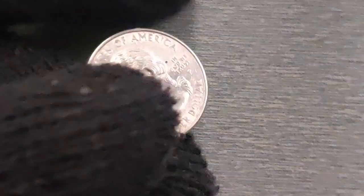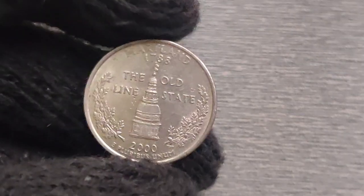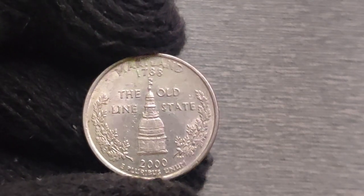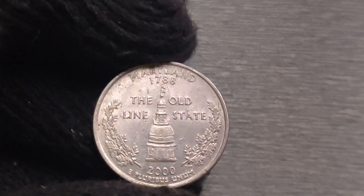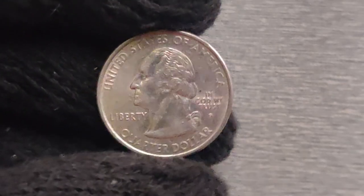So, there you have it, the incredible story of the 2000 P Washington quarter. Who knew a humble coin could be worth $3.7 million? Check your change, folks, because you never know what treasures you might uncover.